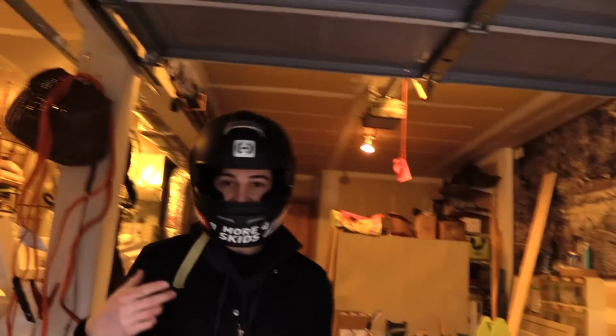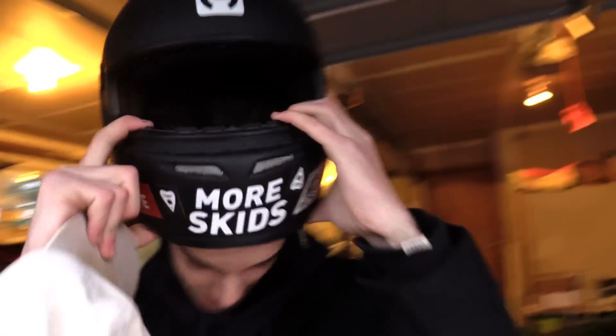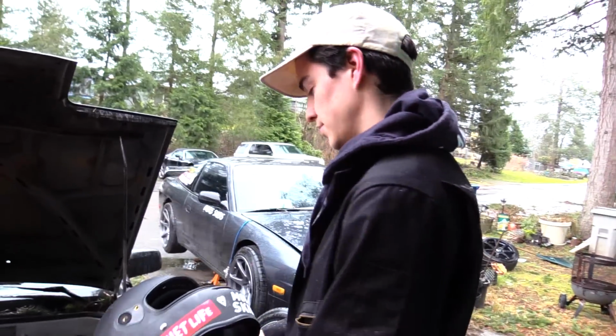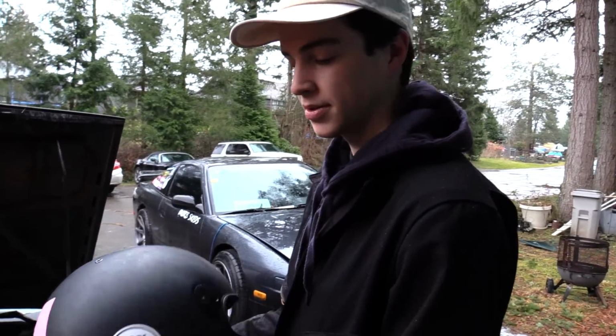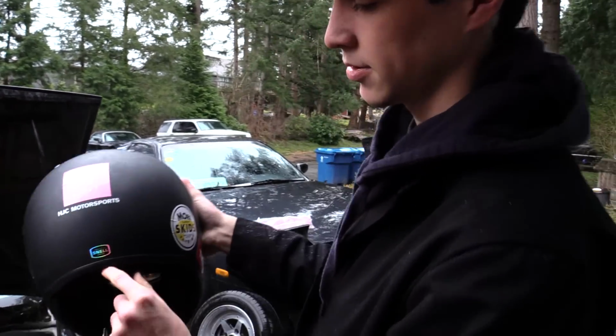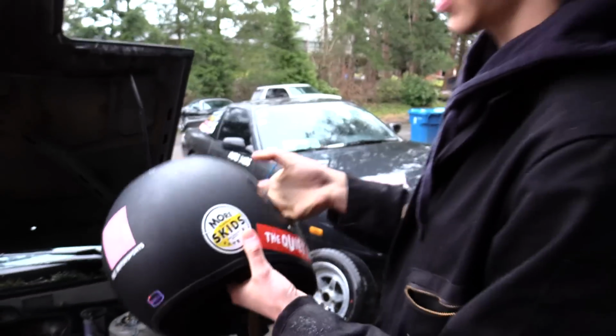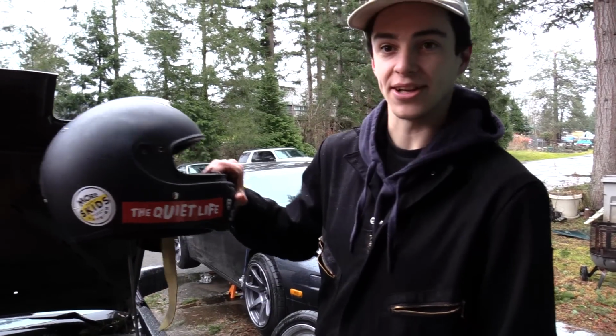Luckily, Quentin and I have Snell certified helmets. Thanks to Quentin. Molly Lang, shout out Molly Lang. This is my beautiful HJC helmet that I've only used like 3 times so far. But yeah, so I told him basically, you used to only need DOT, but starting in the 2017 season, which is a few months from now, you need Snell certified. But yeah, this is a nice helmet. You guys should check out HJC.